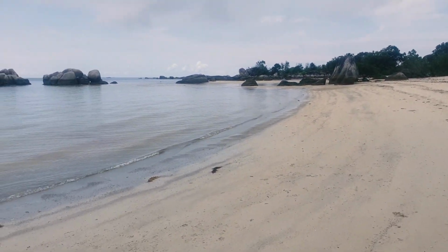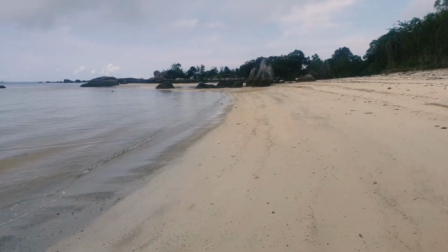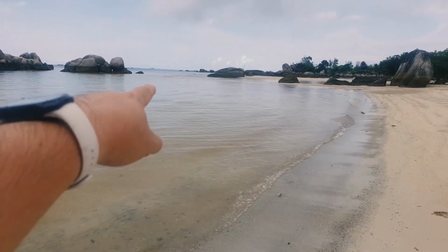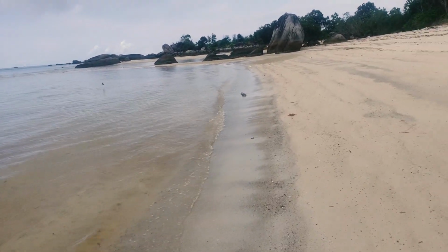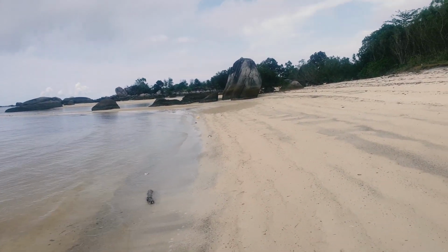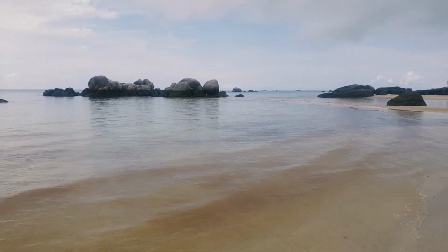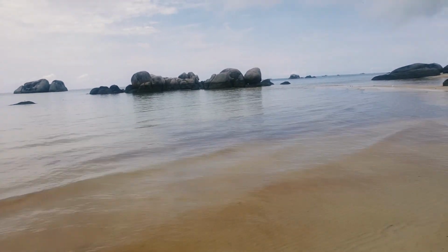So I found myself in this quite secluded area, which is pretty serene. Well, the beach is not clean, but this area is okay. And look at that, I think I can walk across that area to those rock formations over there. Some nice rock formations over here as well. When the tide is high, you can see the water line on the rock formation. It gets pretty high.